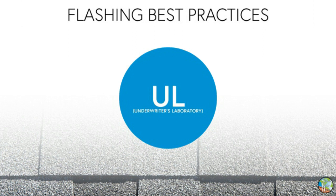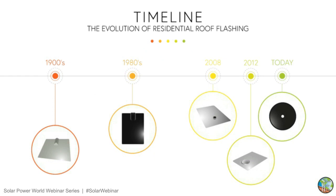So now that we've gone through all of that technical information, let's get into the fun stuff. Our timeline of residential roof flashing. This timeline covers the history of residential roof flashing innovations. I'm going to go over what each flashing is, how it is installed, and its pros and cons. There are variations of flashing that are not included on this timeline, but we decided to only include the 5 most popular and widely recognized throughout the industry.